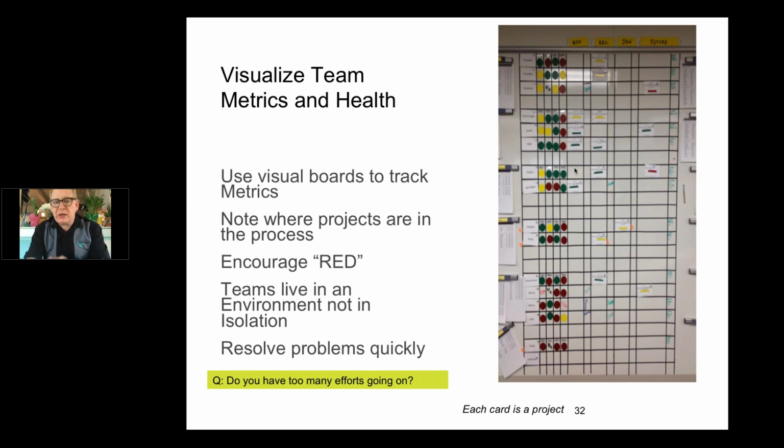Now, in those teams, those were the elements that were required. The other stuff they tracked was completely up to them. How they tracked their current sprint, how they tracked product discovery, the sprint metrics, whether they wanted to burn up, burn down.